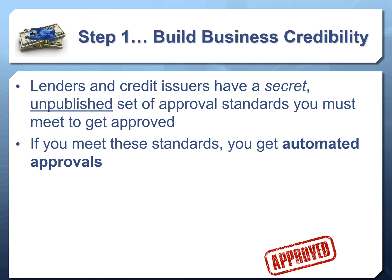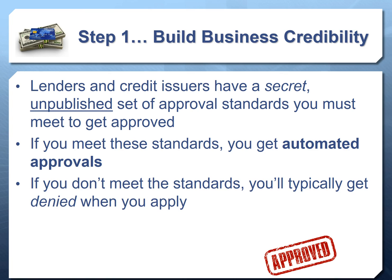Okay, that's the key to not just getting approved, but also getting automated approvals where you're instantly getting $10, $20, $30, $40,000 limit credit cards because you meet the requirements that are needed to be able to get those kind of limits. So if you don't meet the standards, you'll oftentimes get that dreaded denial message, that dreaded message that you'll hear by mail, and that mail determines and actually will tell you that you got denied.